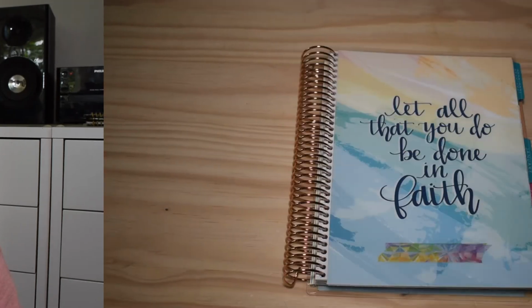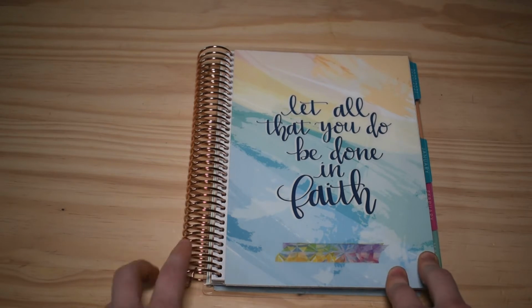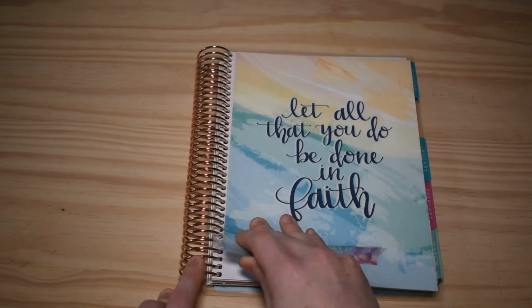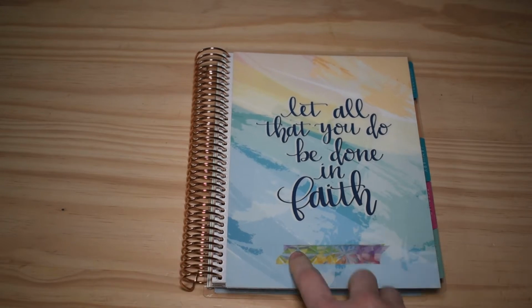Let me flip the camera around and show you guys the inside, how I'm going to be using this, and also the changes that have been made in the layout for this year. So here is a look at the front of the planner. I customized my coil. This is a rose gold coil. All of the Erin Condren covers are interchangeable, so you can easily take them off. And I customized, mine has my name right here.